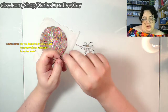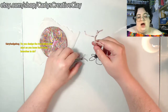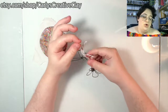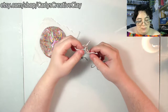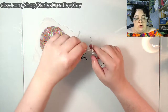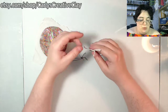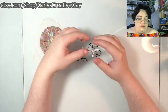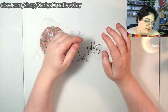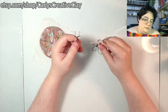But Fair Hedgehog asks, did you design the tree before you start so you know how many branches to do? I knew I was going to do 2 out the side and 2 at the top, but what you'll find is from that you can put more wires in and then twist it on and branch out some more if you need some actually structurally stable wire, so that you don't have such a small tree. But because I'm having very few branches that are knolled, then yeah, is a short answer.